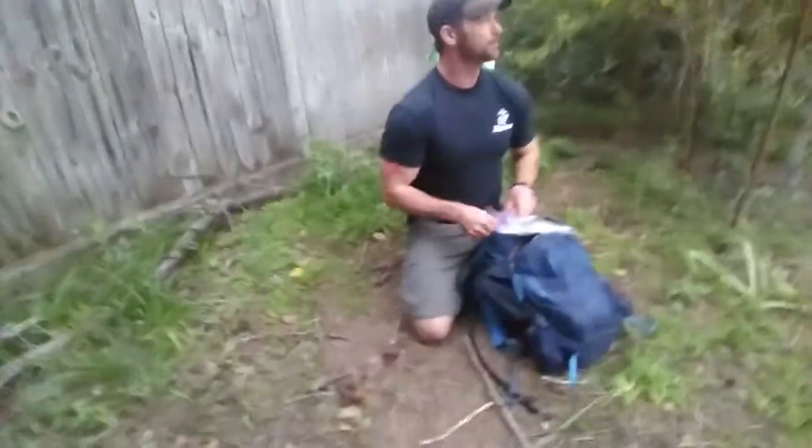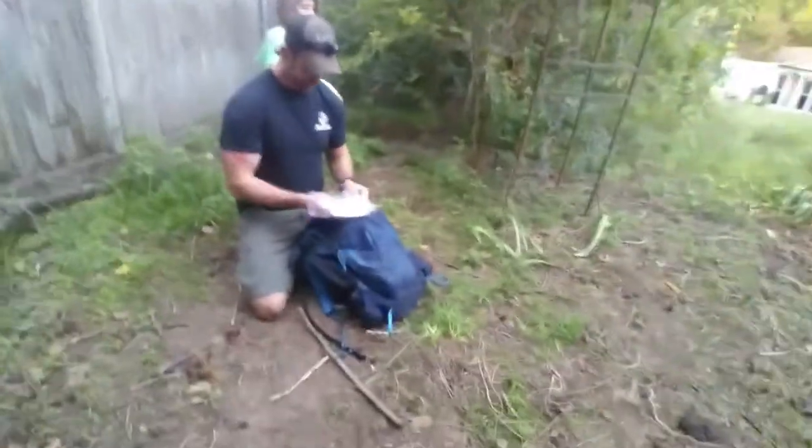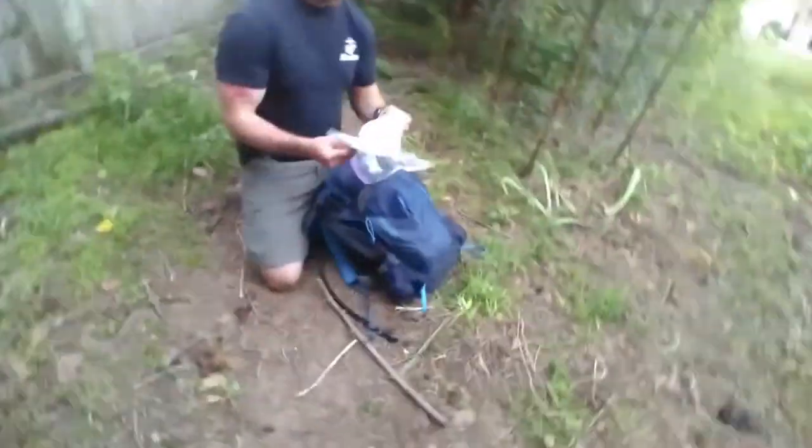Now, luckily, I have a USGS map of my backyard. Compass! And a map!